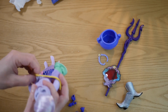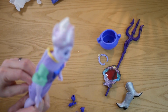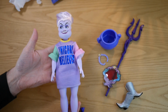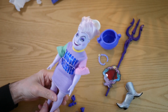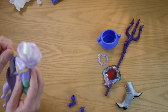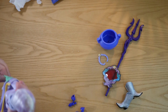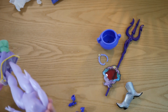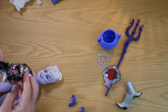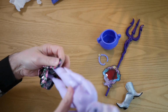This was one of those t-shirt dresses, which obviously you know I love so much. So here she is, looking great. Brilliant. There we go. Unicorn Believer. Excellent. Well, that fits her. So I would imagine anything else which was for a curvy Barbie is going to fit her. Maybe. Actually, let me see. This is from a curvy Barbie as well. I'm not as convinced.